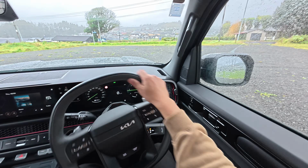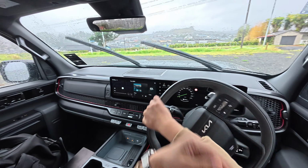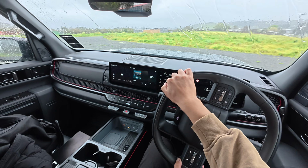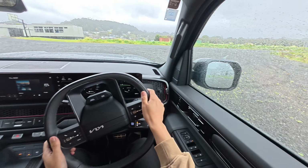Alright, we are good to go. Let's quickly test the turning angle on this vehicle. So, full turn on the left. Not too bad. It definitely does not feel as large as the vehicle sits on the road.